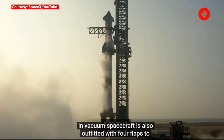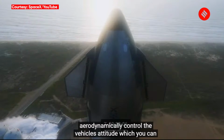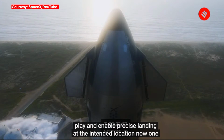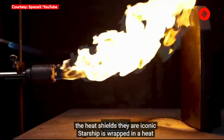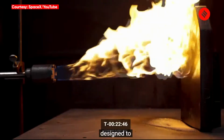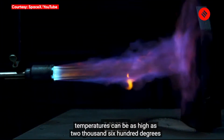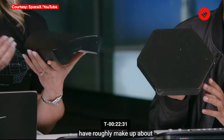Spacecraft is also outfitted with 4 flaps to help aerodynamically control the vehicle's attitude, which you can see those 2 forward flaps there on your screen now. So they help control the vehicle's attitude during atmospheric flight and enable precise landing at the intended location. Now, one thing we got to mention, the heat shields. They are iconic. Starship is wrapped in a heat shield, which is composed of 18,000 hexagonal ceramic tiles designed to insulate the vehicle during that atmospheric entry. And that's really important because the temperatures can be as high as 2,600 degrees Fahrenheit. The hex-shaped tiles, like the ones that Shiva and I have, roughly make up about 2/3 of the vehicle.